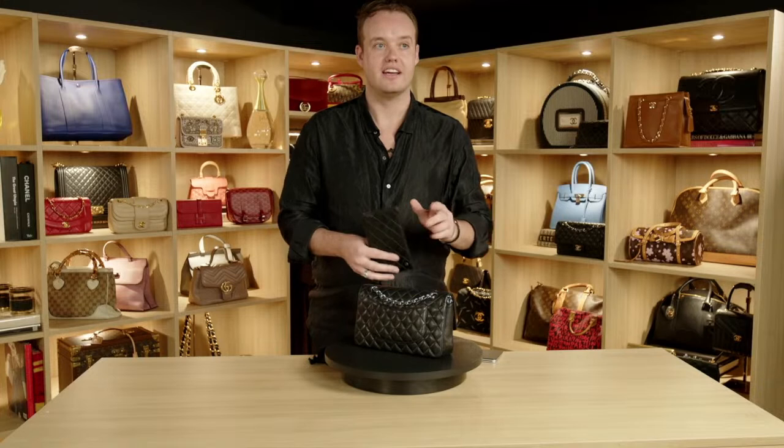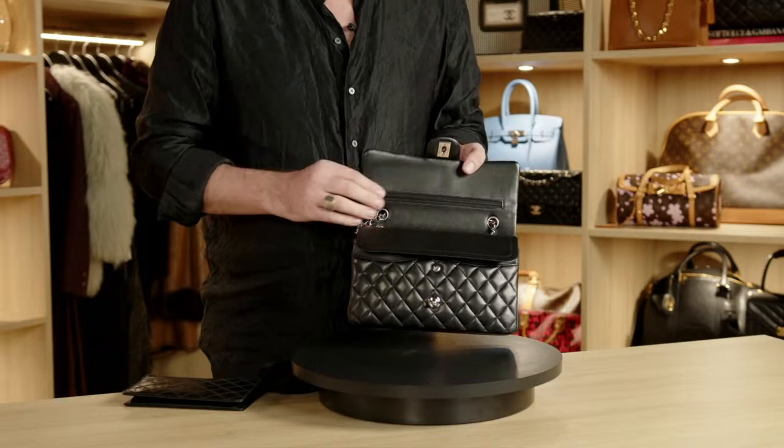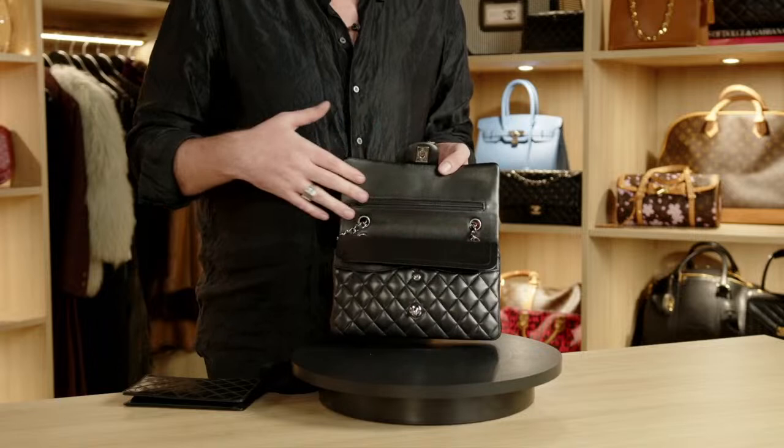So this is a 2015-16 piece. Beautiful silver hardware all the way around. Look at that, open it up, gorgeous. Now you have a slip pocket here. This is the pocket Coco Chanel kept her love letters from Boy Capel in. So here you can keep all of your scandal secrets, all your newspaper clippings, everything.